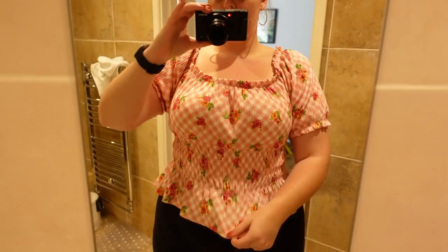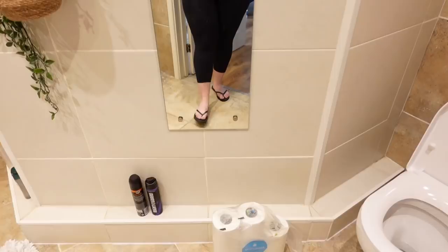Today's lovely outfit is just a cute little top from New Look with Lululemon leggings. I don't really know if this goes that well. I did put on blue shorts, but BC said just to go for the leggings, so I'm going for the leggings, and then I will put on my sandals.